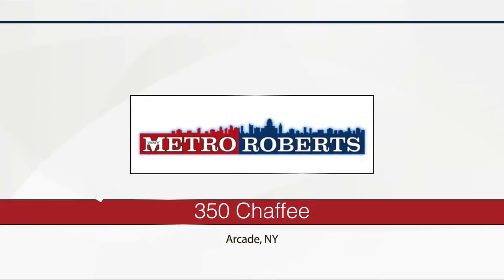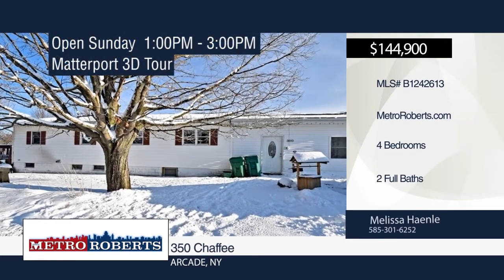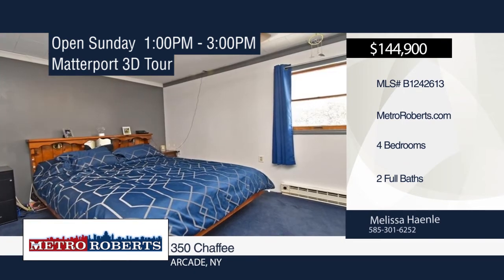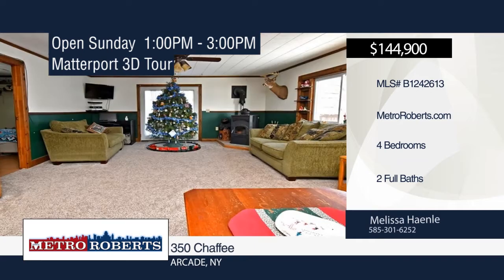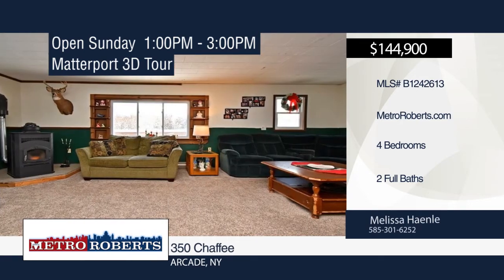Check out this spacious ranch on over an acre of land in the Pioneer School District. This house will not disappoint with the amount of living space. There are 5 rooms currently being used for bedrooms. This home has 3 bedrooms. In 2012, the garage was professionally converted into 2 more bedrooms. New carpet was installed in 2018.